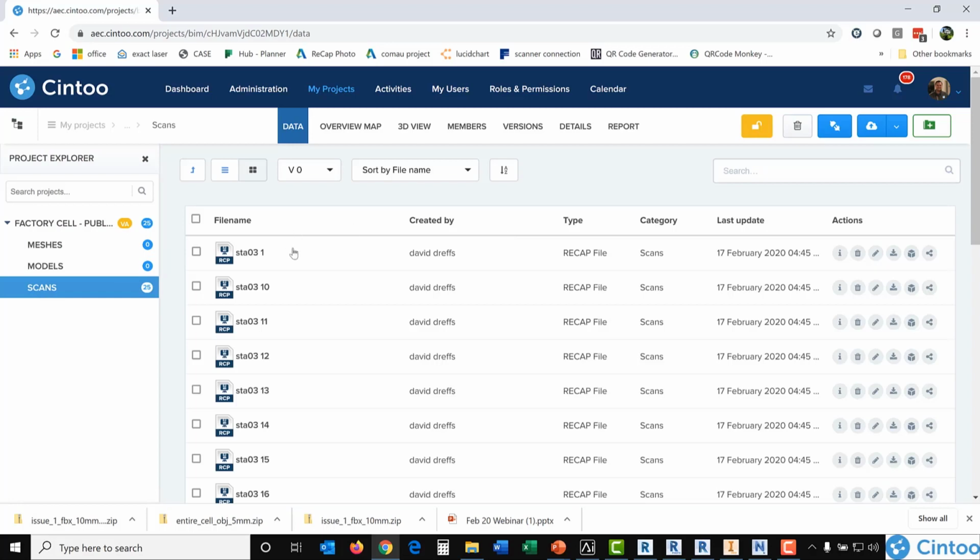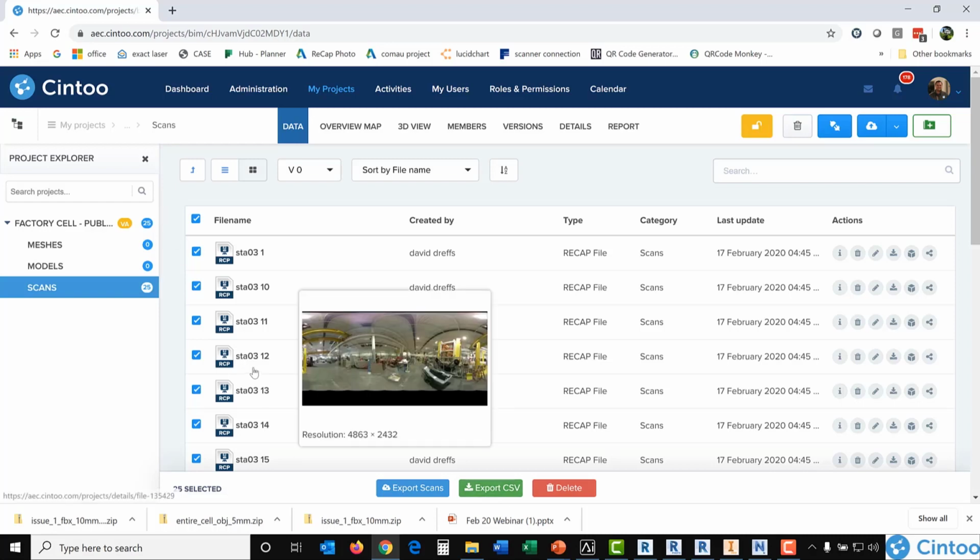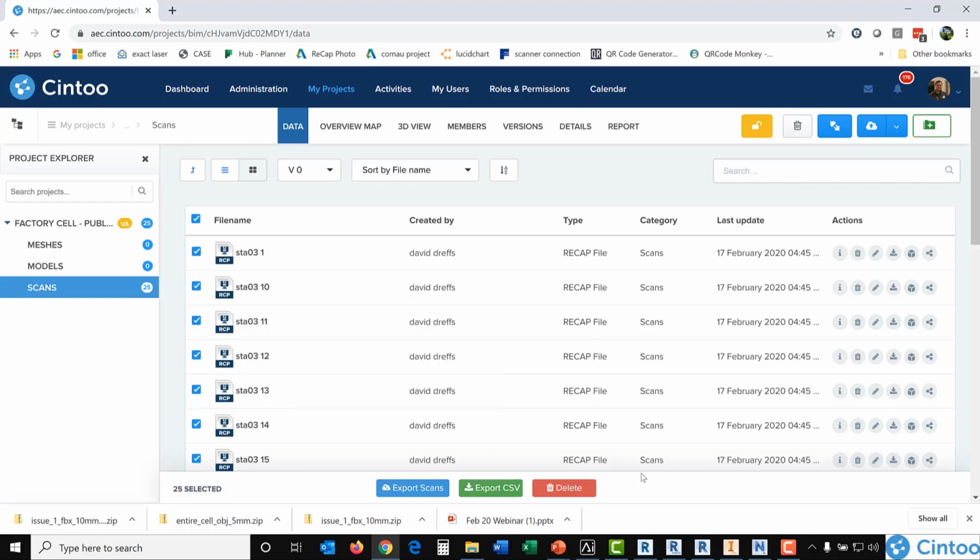The scans themselves, different ways to pull these out. You can either export them out one at a time, or you can export them all out using our Cintoo Connect tool. Export them out as scan files, or you can just export a CSV file out that gives you the list of the scans and some information about them. Try not to delete your data, but if you need to, you can pull these out. And that is a permission that we can set when we set our members.